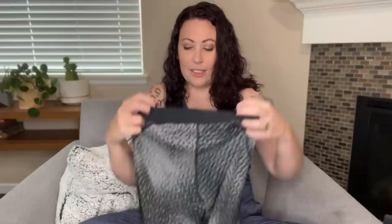Okay, I think these are a pair of leggings. They are. These are Nike Hypercool leggings in a size medium. They are cropped, and they're just a nice little basic piece. Little mesh on the back there for you.